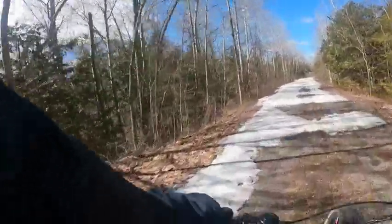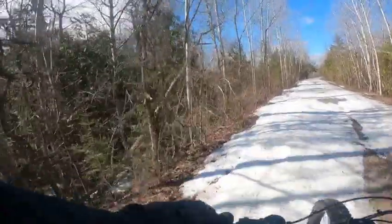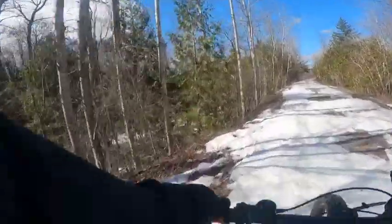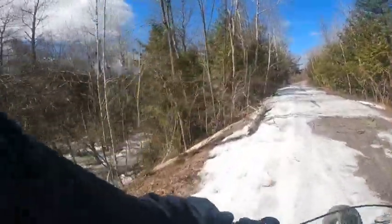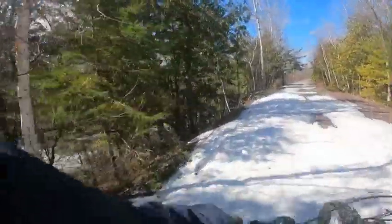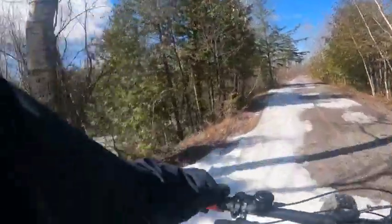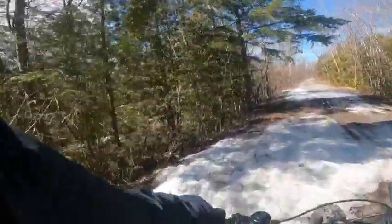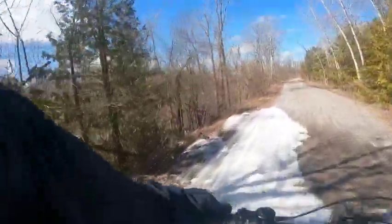So hopefully soon all this snow will be gone. I know the single track trails are still under snow, similar to this gravel trail, which is why, if you're watching my shorts, I've been doing a lot of road riding, so to speak, because trails are like this, and a short 10 kilometer ride on trails like this honestly make my legs feel like we've done 20.